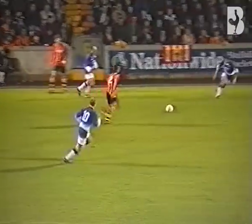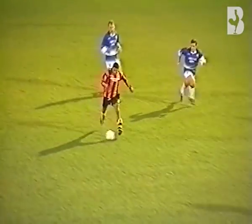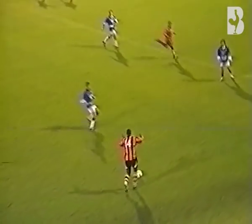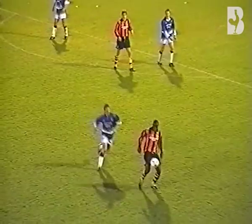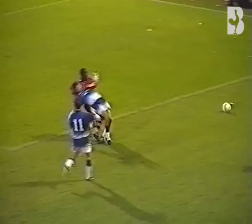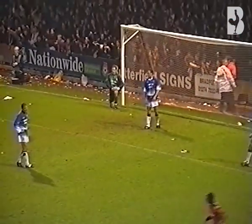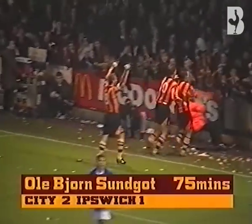Waddle. Liebert. Being forced inside. Wide to Des Hamilton. Hamilton now. Can he pick somebody out? Goes inside. Again, too many blue shirts around. Ipswich really gathering numbers. Play on, says the referee. Yes! Yes! Songot! Good play by the referee. Allowed play to go on.